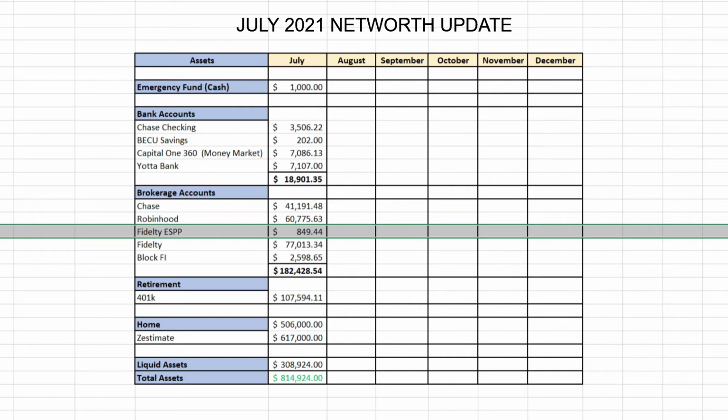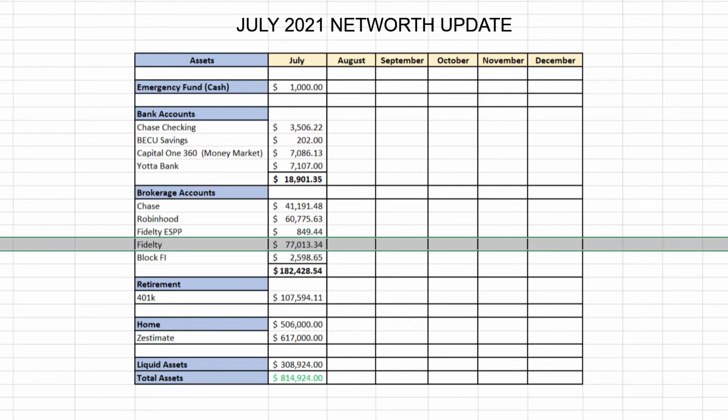Below that, we have the actual brokerage account where my company stock is stored. Whether I get it through vesting or ESPP purchases, it's all stored in there. I currently own $77,000 worth of my company stock.